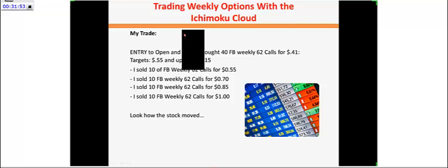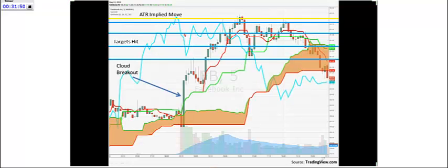Why did I buy the 62 calls? I want to buy where the average true range is. So I think Facebook can get to 62, and then I think it will sell off. I wouldn't want to buy the 63 calls or the 64 calls. When you buy out of the money options, you want the options that will go to that strike, because those are going to get the best percentage return.